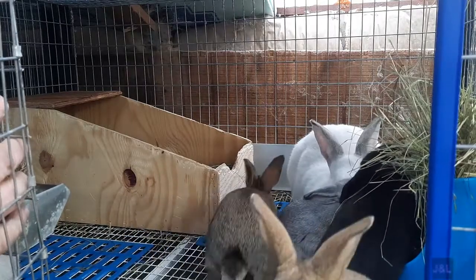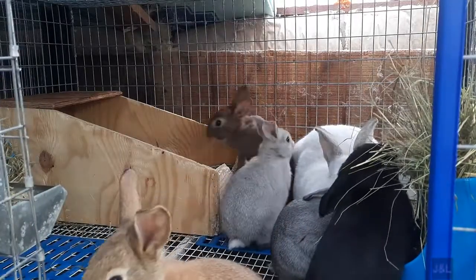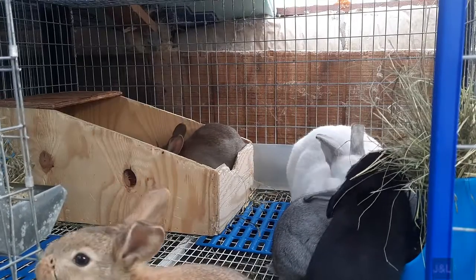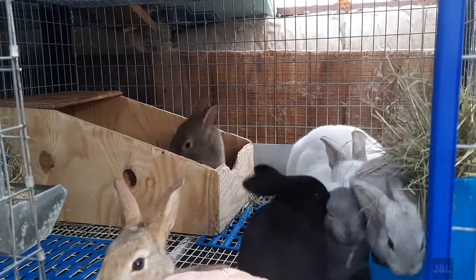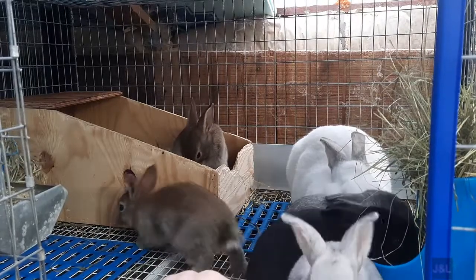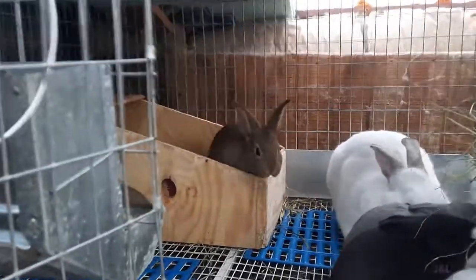I know her last litter, she showed teeth. She never bit me, but she let it be known that she wasn't happy. And her babies have been really friendly. I know the last litter, they were a little standoffish. But this has been a great group of baby bunnies.